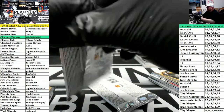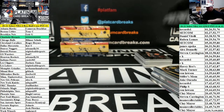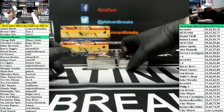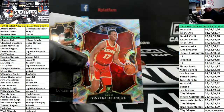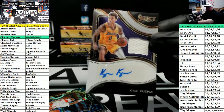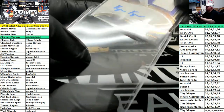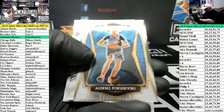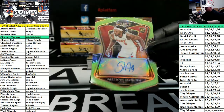I'm ready to open some Select. How is it so far? So far, so good. Be better if we pull a freaking huge LaMelo. Luka, Haliburton rookie. Okongwu rookie for the Hawks. Kuzma for the Lakers, number 149, jersey auto. Former Laker Kyle Kuzma, so he said. He goes, they gave a pack of six too much? Oh, jeez. You're right, they might overpay a little. Number 299, rookie auto Precious Achiuwa for the Miami Heat.